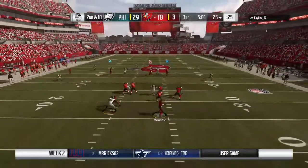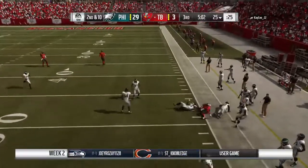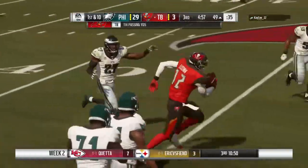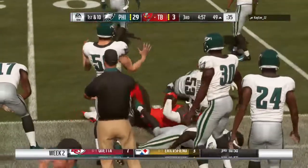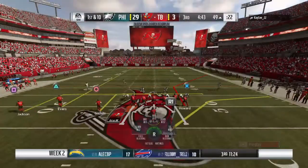A 2nd down throw for Winston. Oh, he's got a man wide open, complete. And he'll be taken down, but not before he gets into enemy territory. A good pickup there, 26 yards. Jameis now, 5 straight completions here in this second half, 1st and 10.